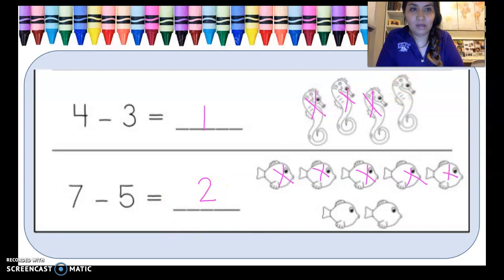Very good. Okay, boys and girls, I want you to practice this at home, okay? So you can put your toys together and then take some away and see how many are left, okay? You can post videos, or if you do them on paper, you can take a picture of your paper so I can see what you are doing, okay?